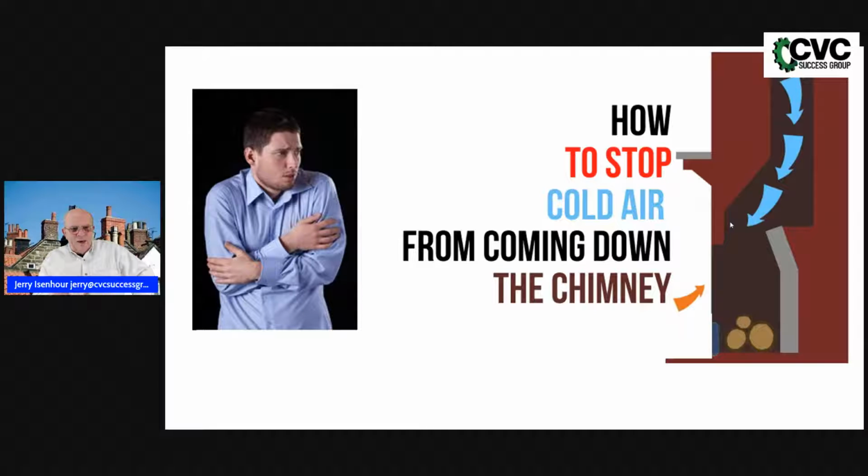You may sit in a chair and feel a draft come across your feet and across your legs. But this is from the negative pressure that's pulling the air from outside into the house. And this is what we would call non-conditioned air. In other words, it doesn't go through your heating system. It comes in where it damages the comfort in your home.